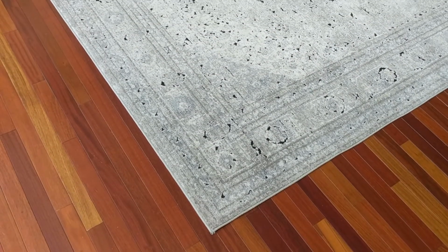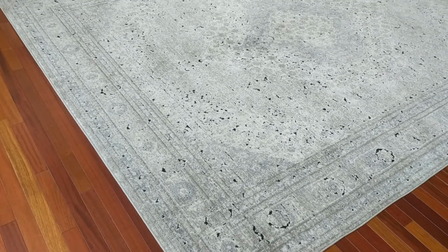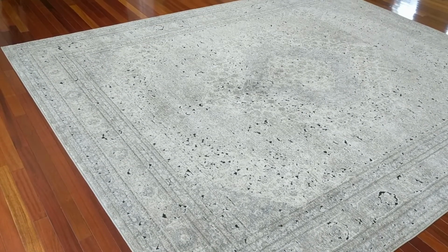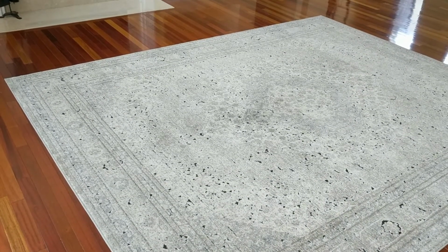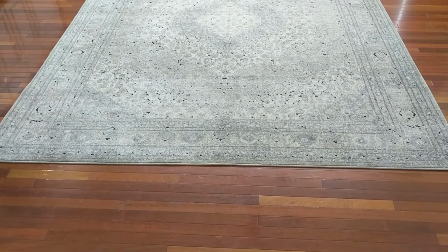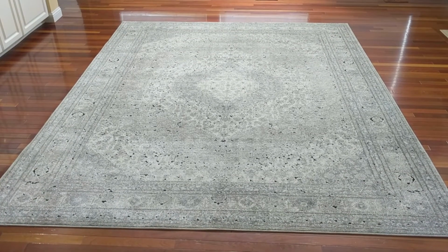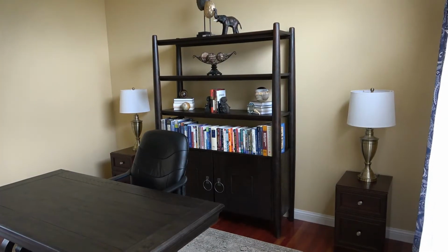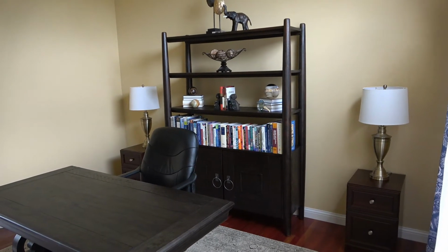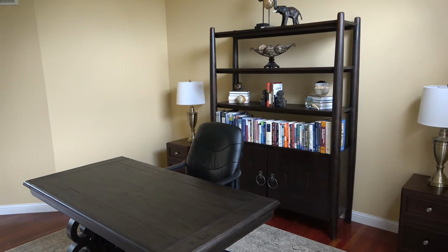One of the things that I've done trying to make a cohesive look is to use the same area rug in each room. I purchased this area rug from At Home and I think it's absolutely beautiful. It's very monochromatic and it has hints of a light grayish blue in there, which I love. I think it would go great if I painted my walls either a tan color or a gray color. I think it pairs very well with the dark furniture that I have in my office.